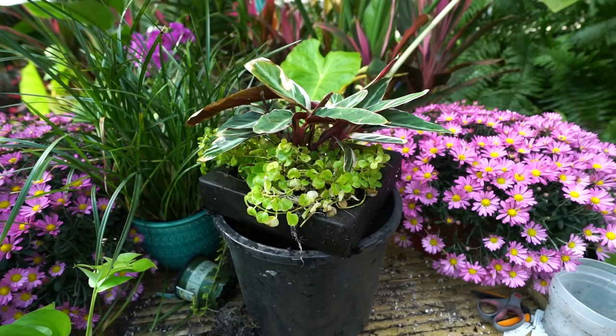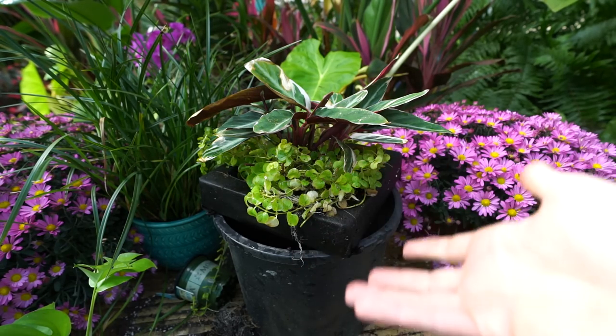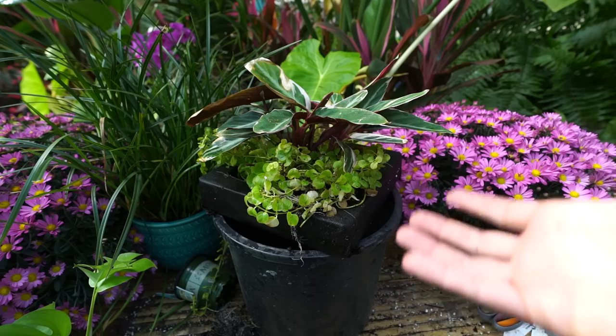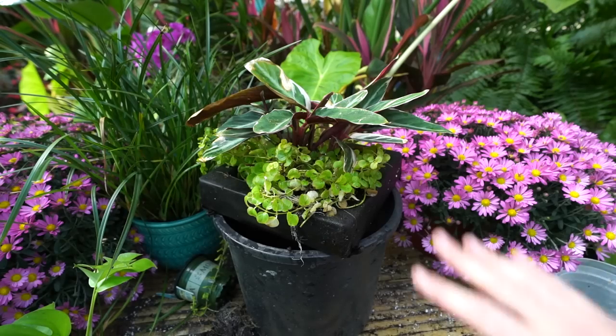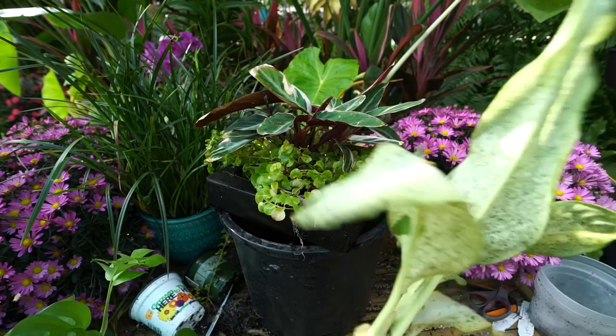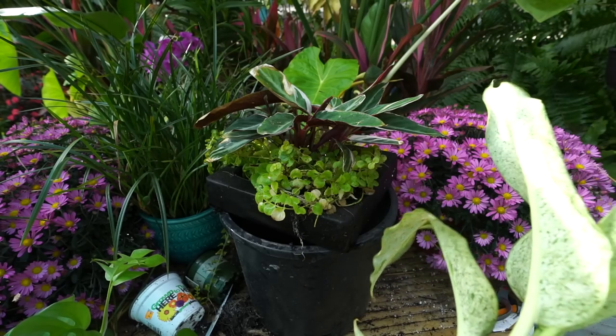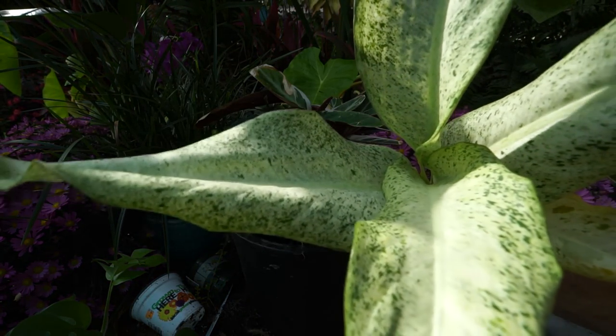I don't know how well it's going to do. Even though creeping Jenny can go from low to high light indoors, I don't know. It may not get enough light. But regardless, figure, why not just toss it in there, give it a shot, see what happens. Another plant that I'm going to go ahead and toss in here that I don't know how well it's going to do, but I don't feel like making space for it in the grow room, is this dieffenbachia.